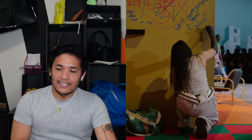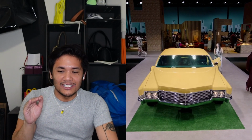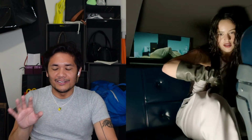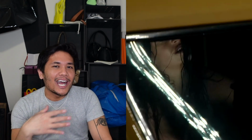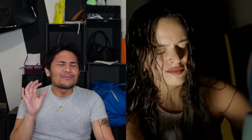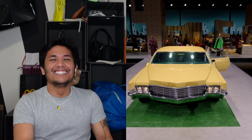But I love that the model just danced with Rosalía, and now he's dancing in front of the car while Rosalía's in the car, in front of a camera, just really feeling her own music. I mean, if I were a musician, I would definitely do the same. I would listen to my own songs and be like, oh my god, this is so good. Who is this? And be like, oh wait, that is me. Because I do the same for my videos. No, I don't.